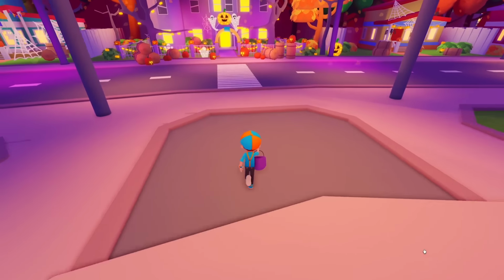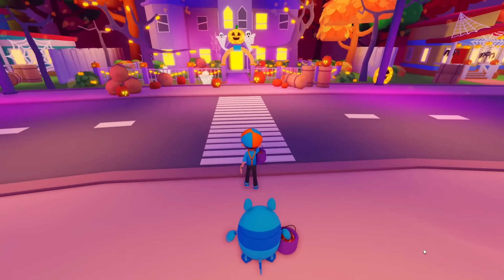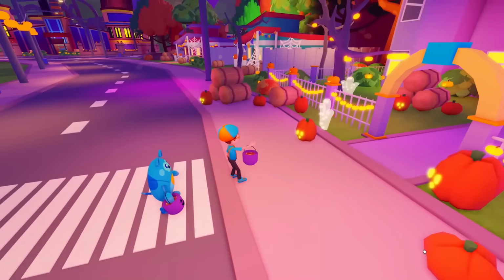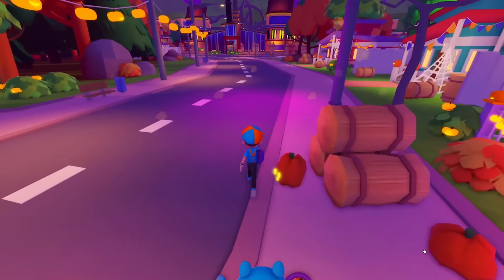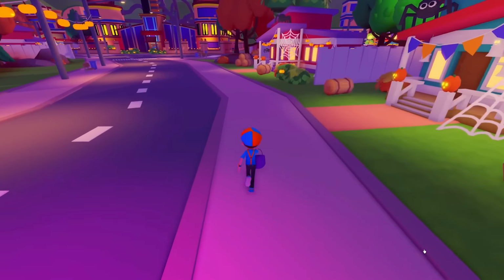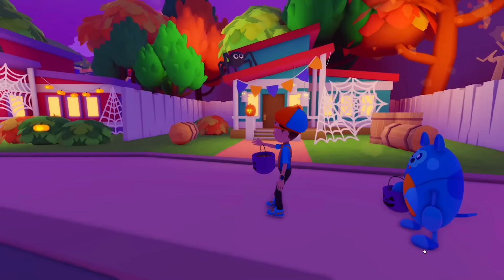Oh, and when you're trick-or-treating, make sure you look both ways before you cross the street with a grown-up. Okay, it looks safe. Yeah, first things first, safety first. And for today, second things second, candy. Come on, Debo. We need some candy for you, too.